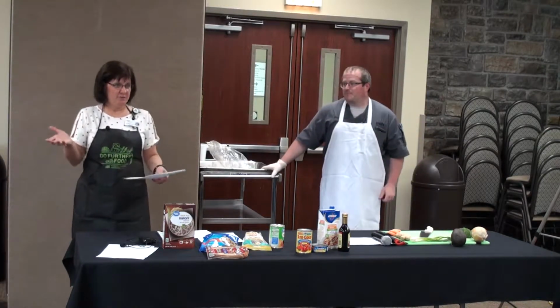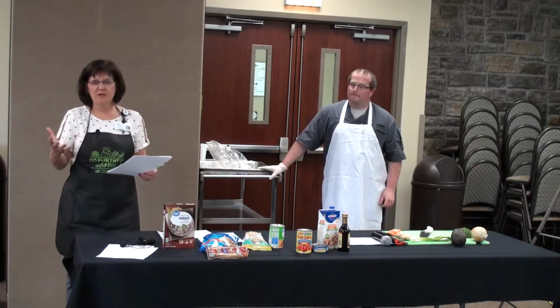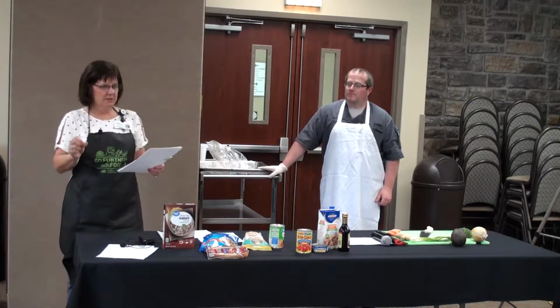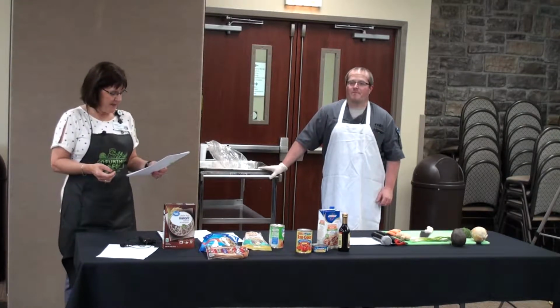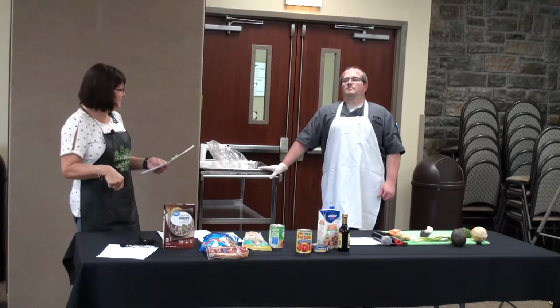So we may not use cast iron. Another kind of skillet would work just fine. At home I use my electric wok a lot of the time when I do stir fry like this. But chopping the chicken up into little cubes or smaller pieces makes it quick to cook. So that's just doing it in a skillet, cooking about 4 or 5 minutes.